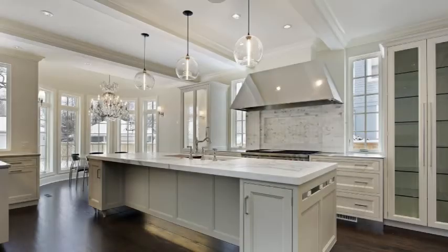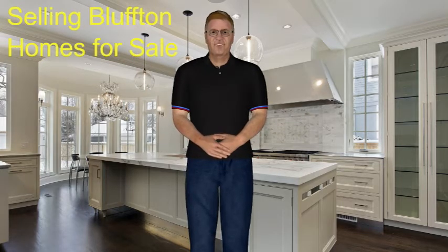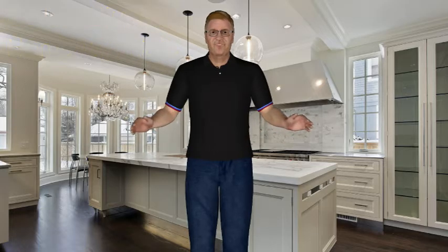Greetings. Making your house clean is a top tip for selling your Bluffton home. This basic tip is simple and essential. Dust, vacuum, clean all countertops, clean the windows and mop the floors. Make sure there are no odd odors floating around or major stains on the carpet or furniture. Clean dirty dishes and make your bed.